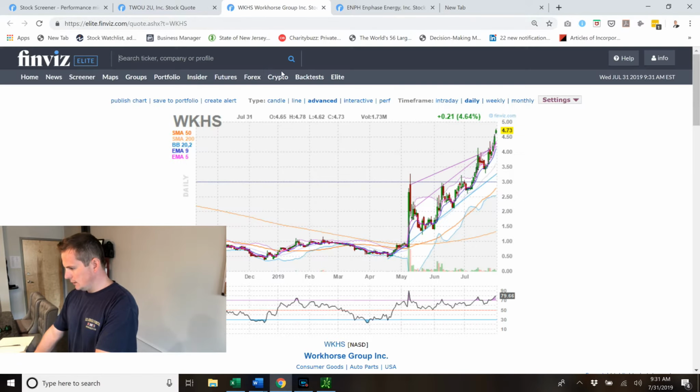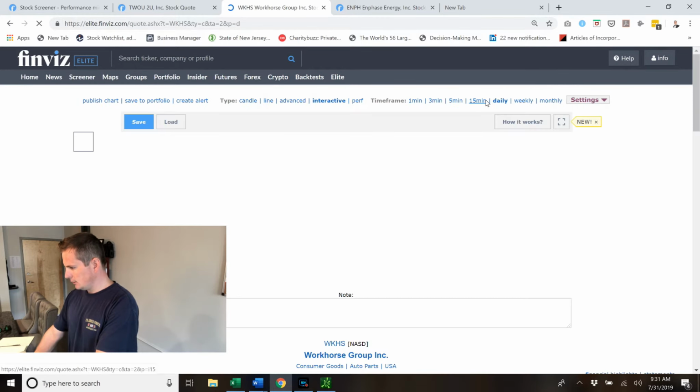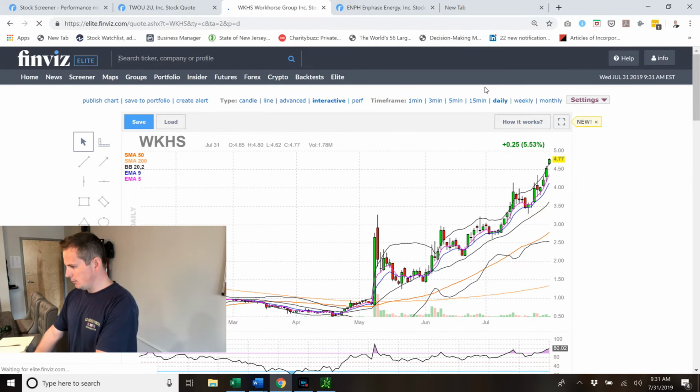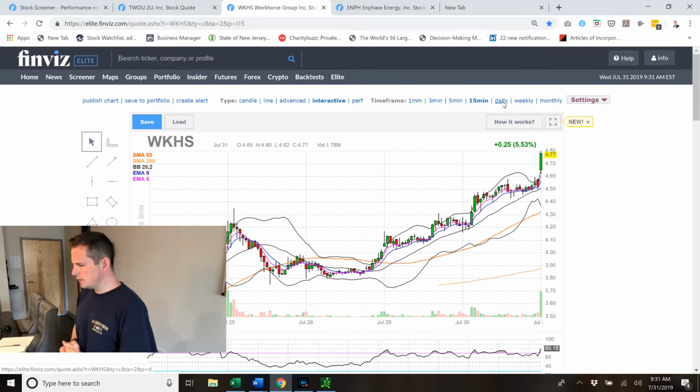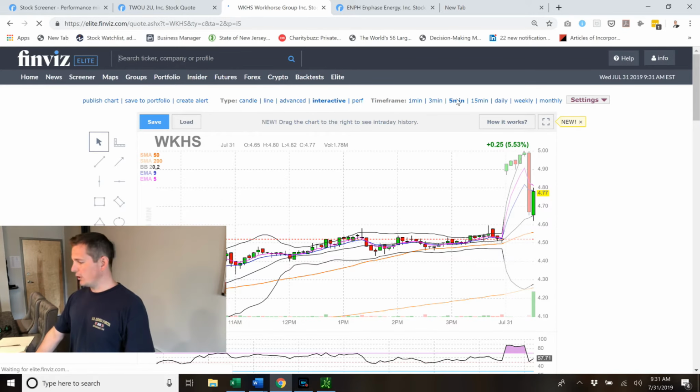Workhorse has gapped higher and appears to be moving higher. So let's look at the 5-minute chart here. Okay, so there's a pre-market run up, and then it got dumped hard right before the open, and it's kind of rebounded since then. So let's see what we got here.